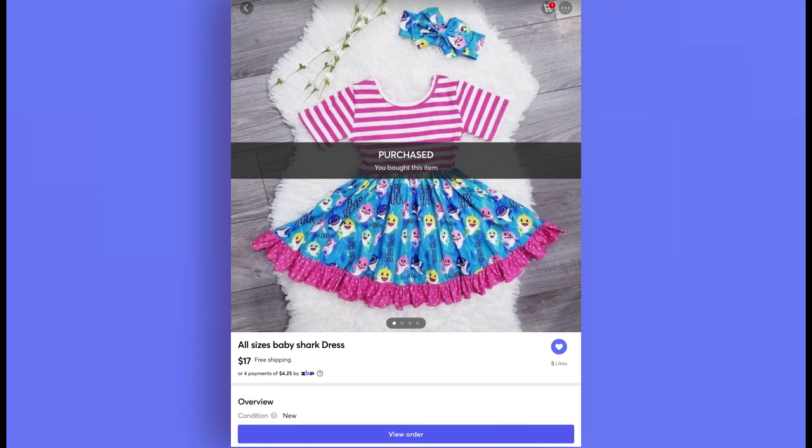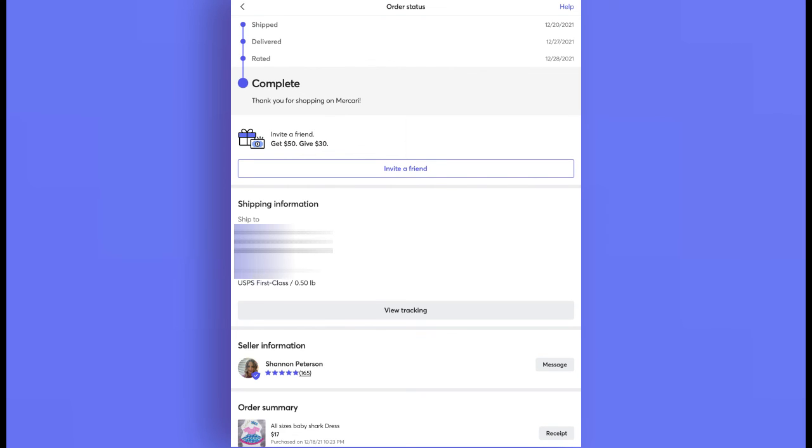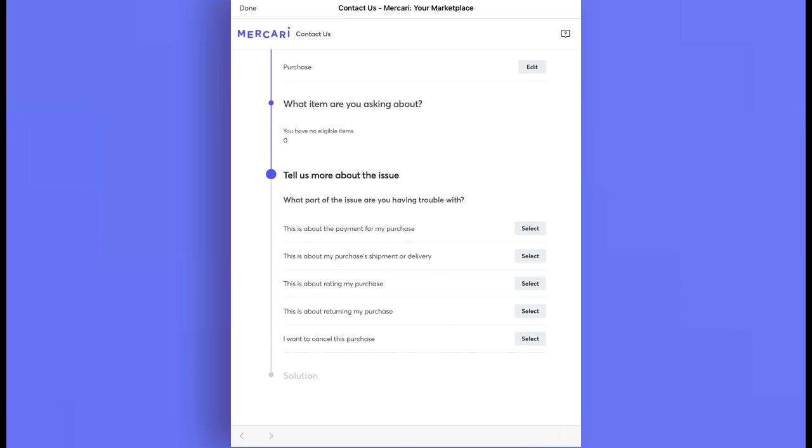Now, when you buy on Mercari, you are purchasing from individuals. So if you have any question about your item or the order, you'll need to reach out to the seller by going to the buying option in your profile. If you're unable to reach a conclusion, you and or the seller can reach out to Mercari support for help.